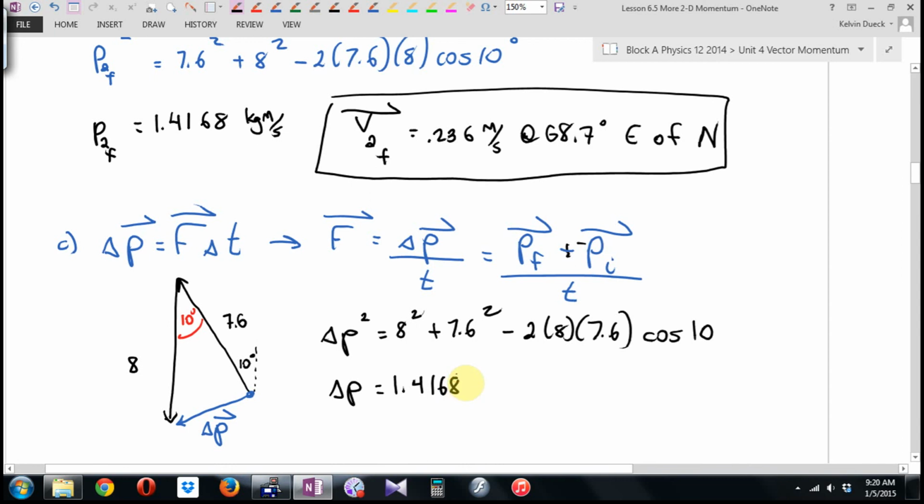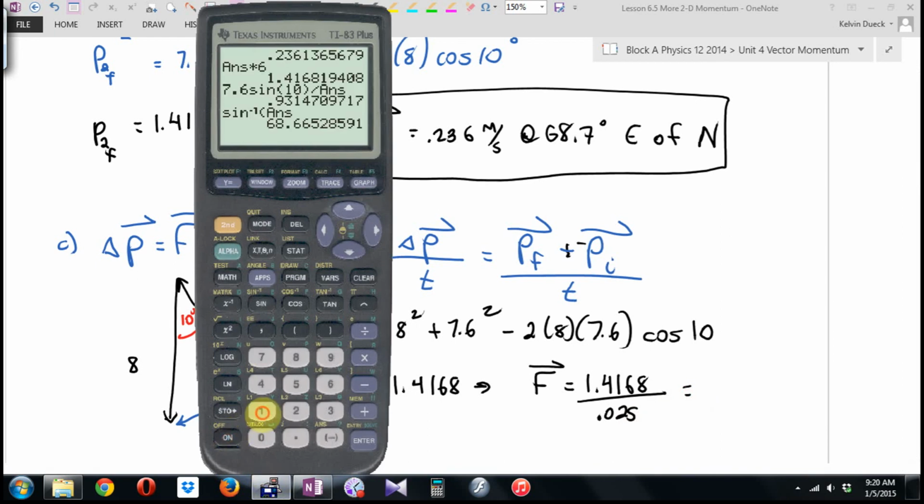So the change in momentum is going to be 1.4168, which means the magnitude of the force is going to be 1.4168 divided by the time. How big was the time? 0.025? 56.7 newtons?